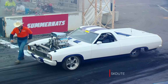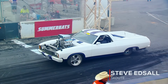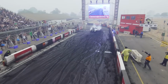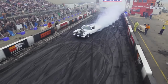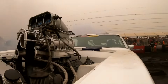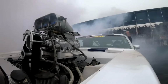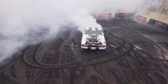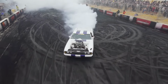Now we go to this man, 368 cubes of small block Ford for Steve Edsall in this XC Falcon Ute. Huge, huge revs. Sends it straight down the fairway. Yeah, Ford man through and through, and he is happy to be back in the blue oval for the last couple of years. And wow, just a little bit slow there, but those revs, the B&R engines, don't they? They are through the roof on the tacho.